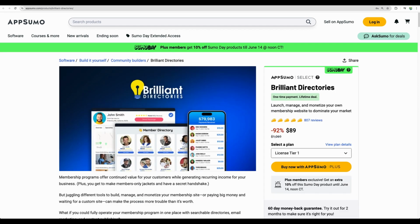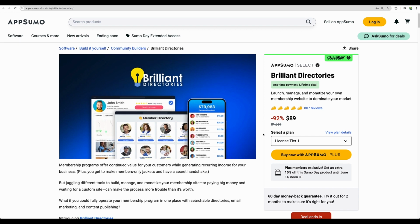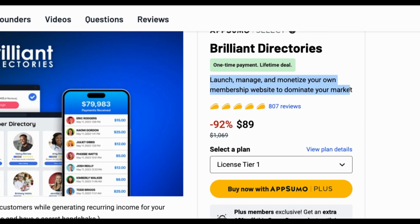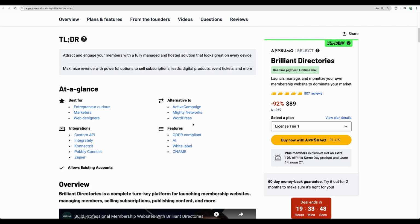All right, so what is Brilliant Directories? Well, first of all, just look at the number of positive reviews. 800, close to 5 stars. So this tool delivers on its promise. And actually, what can you do with that? It has one purpose. Launch, manage, and monetize your membership website. And we'll see some examples. What can you build with this tool?